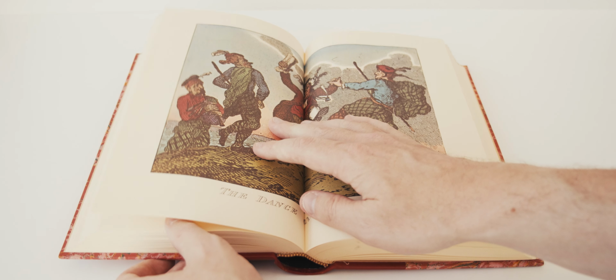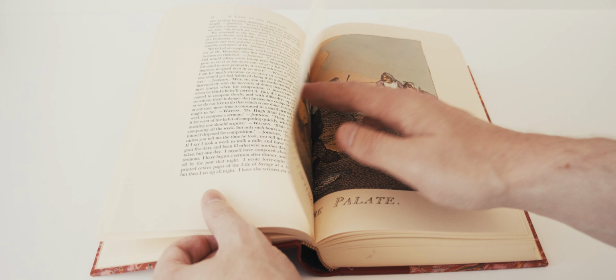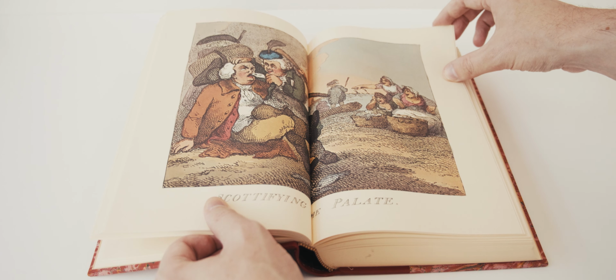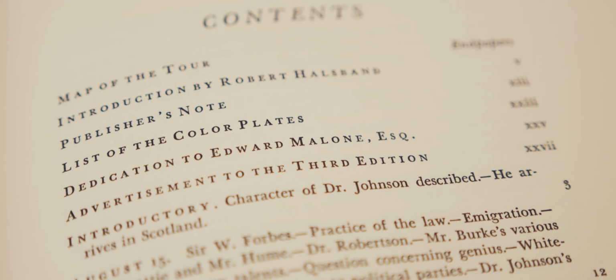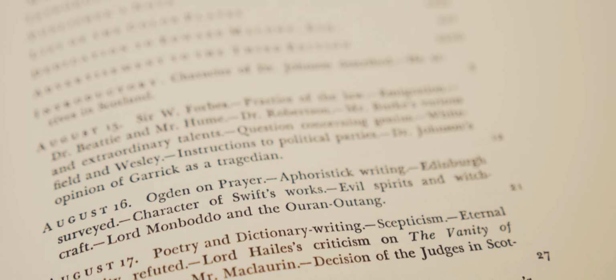What the illustrations lack in aesthetic charm, they make up for with the insight into the public reception and wider social context of Boswell's work. The text offers a fairly dry account of the tour. It is often said that Johnson wrote about the Hebrides while Boswell wrote about Johnson.